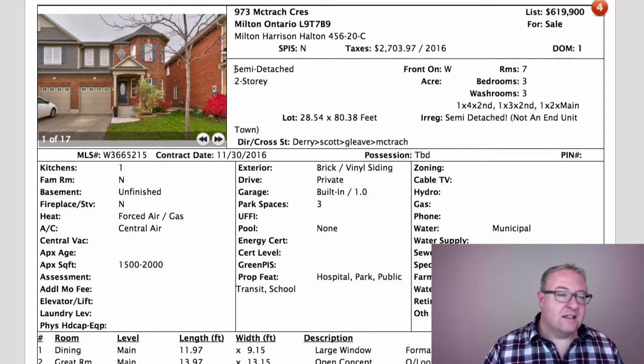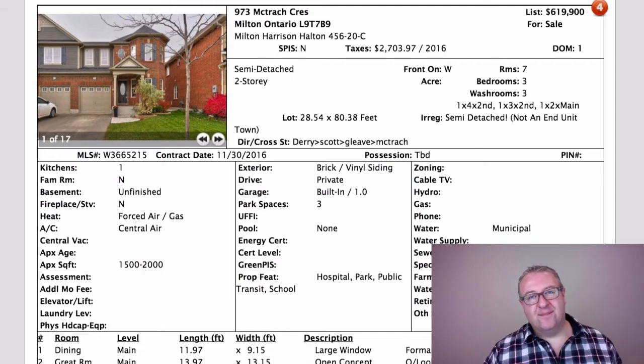And so it clearly says semi-detached, but over here it says it's semi-detached. I don't know if you need to, and there you go. Don't settle for a townhouse. I mean, it's really clear that this is a semi-detached in the listing.